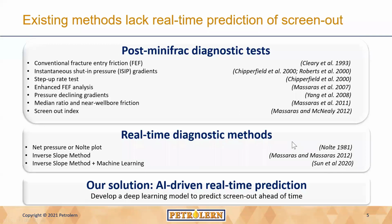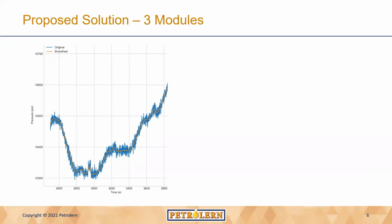So our hypothesis here is that a screen out can be diagnosed ahead of time with the help of advanced machine learning. Here is what we are trying to do. This is a bottom hole pressure versus time curve that we typically monitor while fracking. What we want to do is to forecast this pressure in the future and then decide if this pressure is associated with risk of a screen out or not.